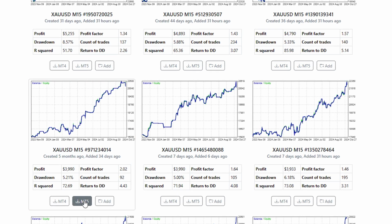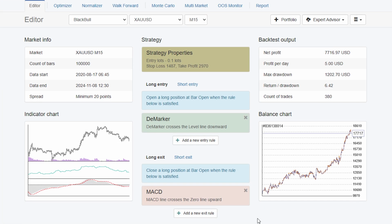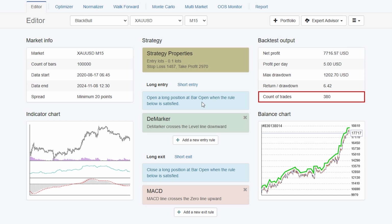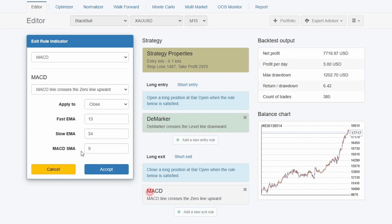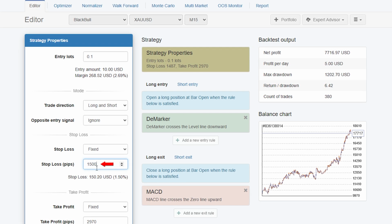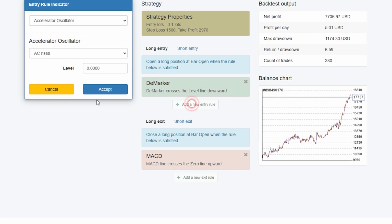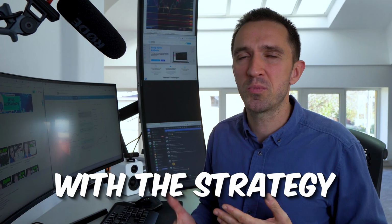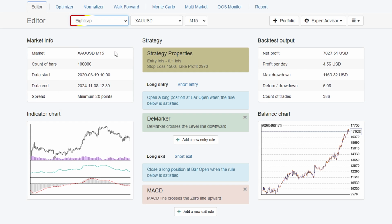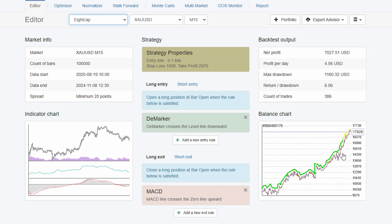And if I download this expert advisor, I can upload it back in EA Studio, and I can see a very precise backtest with exact count of trades. I can see what are the entry and the exit indicators. I can change, or for example, round the stop loss of that strategy and see if there will be a difference. I can add additional indicators and play around with the strategy until I'm happy with the results. I can also backtest it with different brokers' data just to cross-validate it, so we can see that it has a great balance chart with Eightcap.